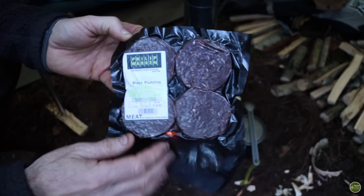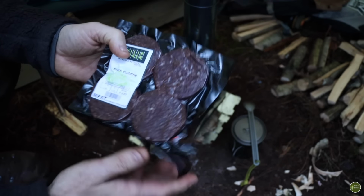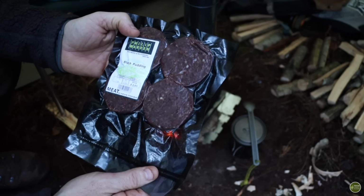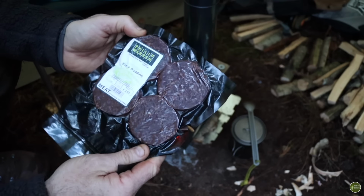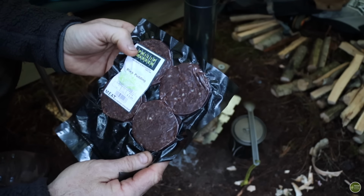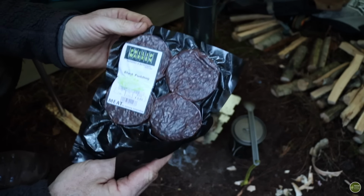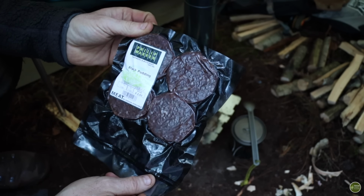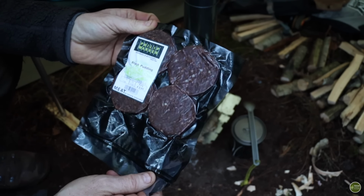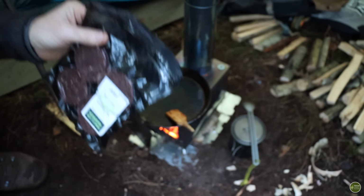This is my black pudding. I've got four slices there of Philip Warren black pudding, brought up from Cornwall by Ginge. Thanks, Ginge. I'm going to look forward to these. I'm going to cook them up first, and then I'm going to break them up and mix the tin tomatoes through with it, so it just all becomes one. So let's get that opened up.